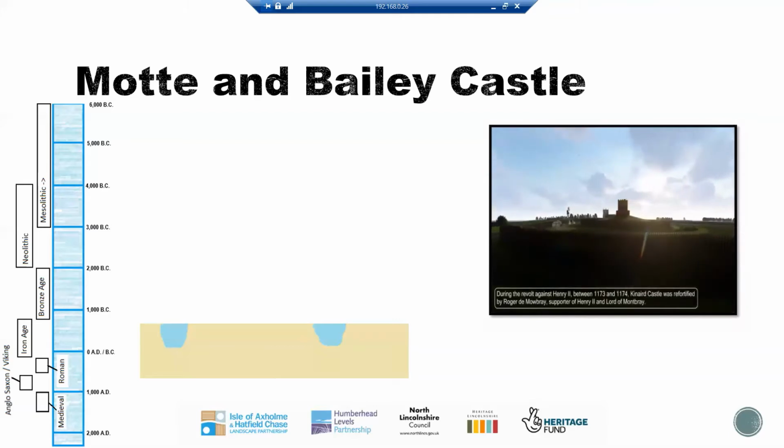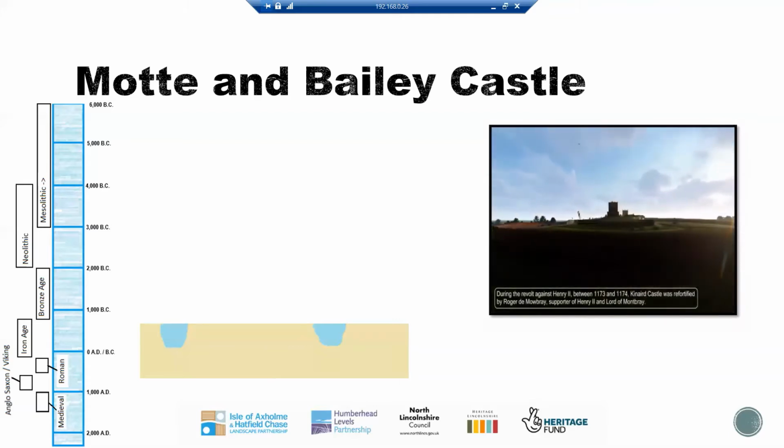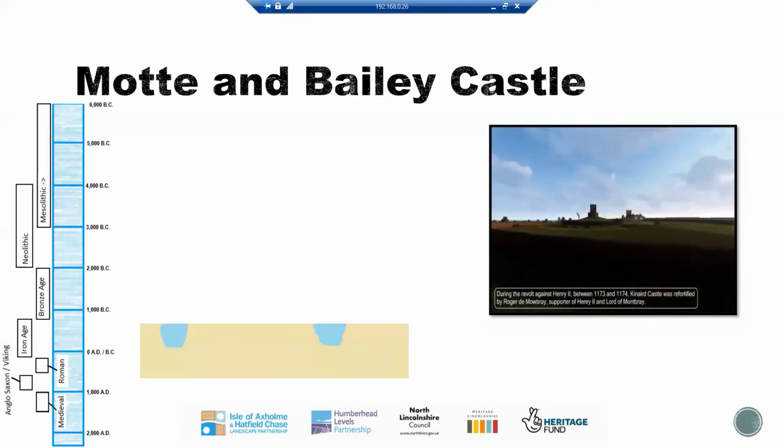During the revolt against Henry II, between 1173 and 1174, Owston Castle was refortified and became a stronghold of Roger de Mowbray, who was a supporter of Henry II's cause.